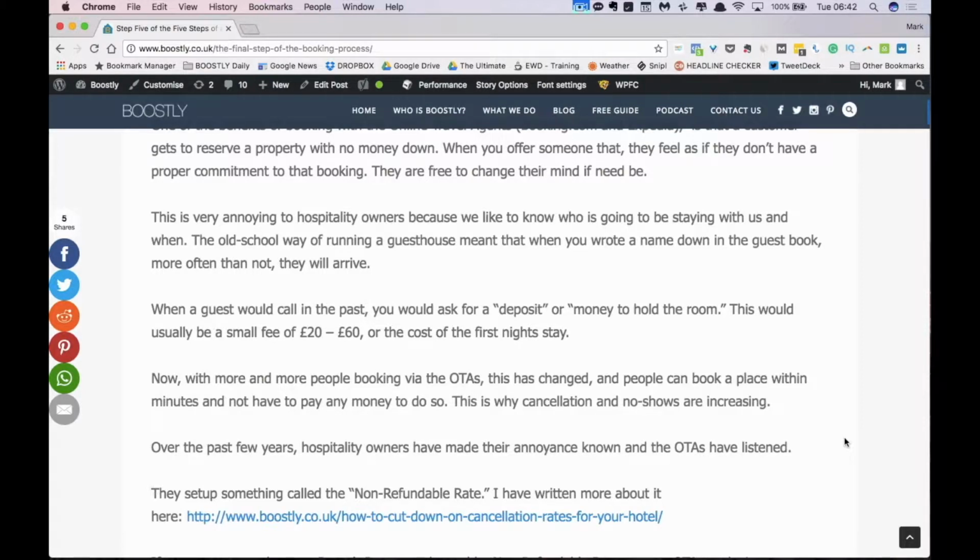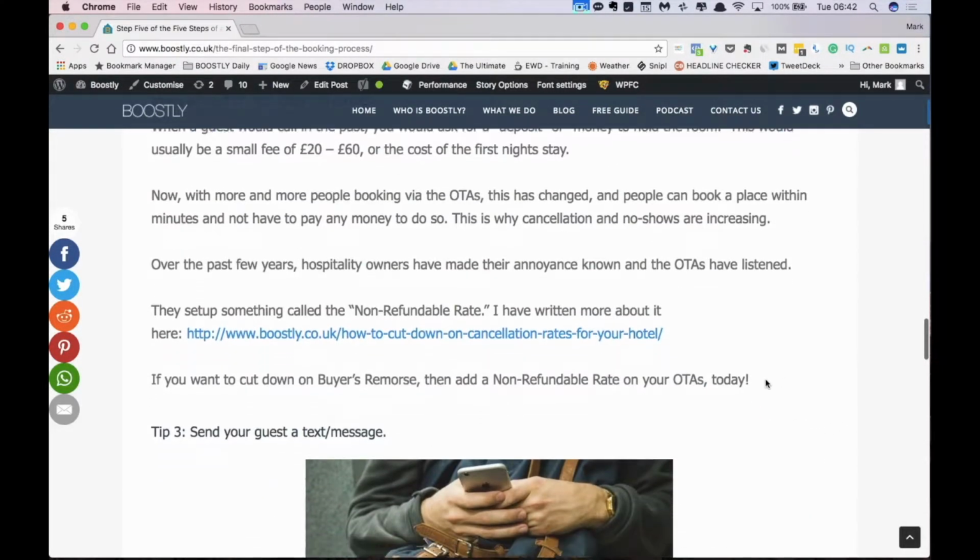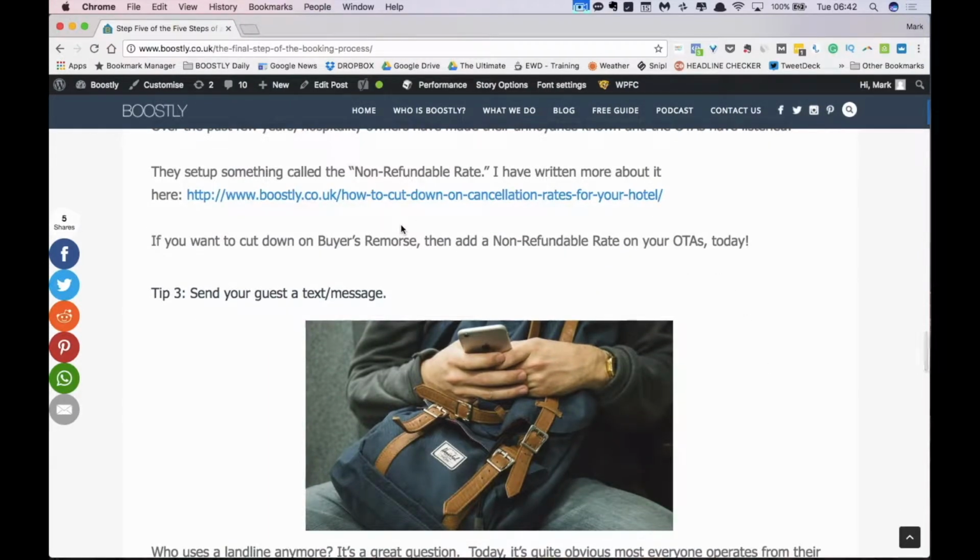Number two, a great way to avoid buyer's remorse and a cancellation is quite simply add in non-refundable rates on these online travel agents. That will cut down on that massively. I have written more about this in the past. Just go on to Boostly and look for how to cut down on cancellation rates for your property. There's a full blog on there. Really recommend that you check that out.